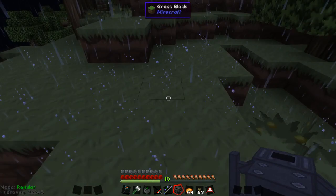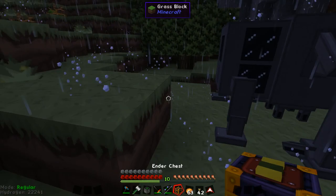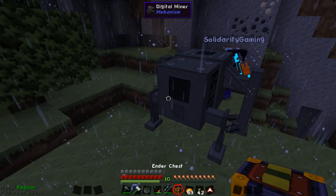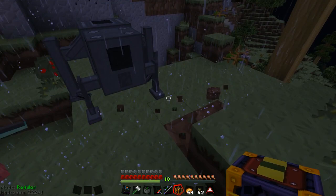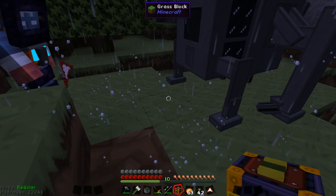But I'm thinking if we plonk down our ender storage chest on the back. Oh, that's not right. Let's put that on the back, please. How can I do this? It's because this block's in the way, maybe. Put one block underneath the back of the digital miner for me, can you? If I get a block. There we go. So I can put the chest on top of it. Give me a second. There we go. Go on, try it now. Thank you.